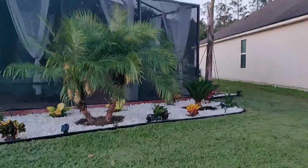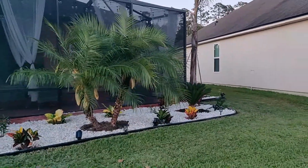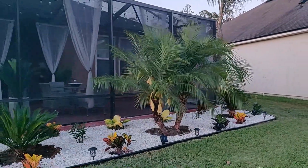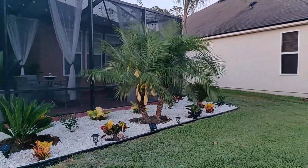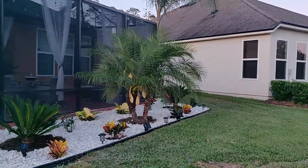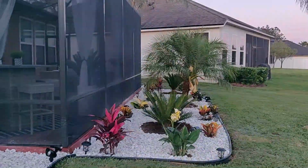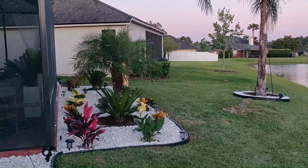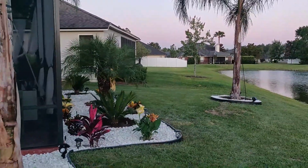So those are the 8 tips that I have through my trial and error and some of the things I experienced in landscaping. I don't feel like I'm a professional. I just feel like I'm just getting into it now. It's like therapy to me. But yeah, those are 8 tips, and I hope that this has helped you out just a little bit.